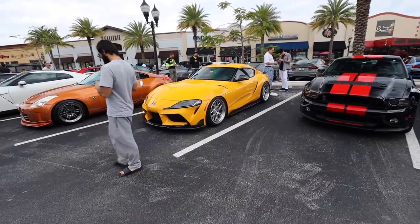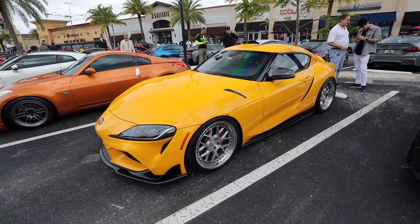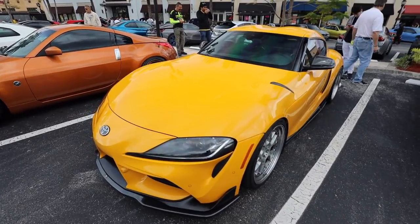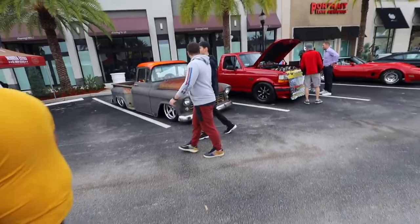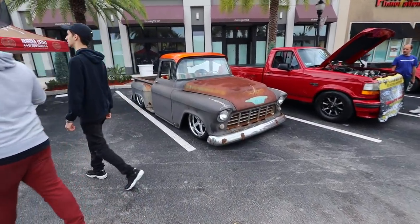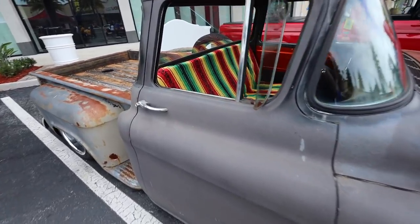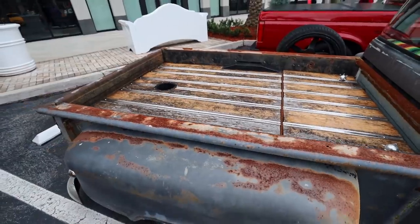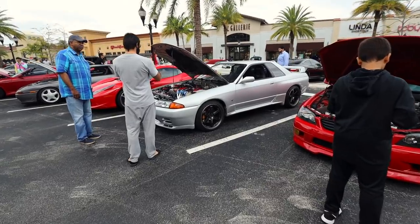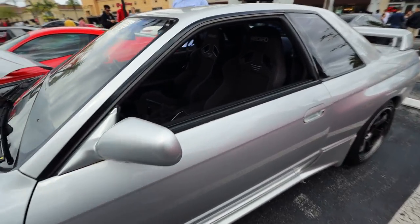Really like this Supra. This color really suits the car, especially with the silver wheels. I would change out the calipers, but this looks really clean for the Supra. RPF1s. Definitely don't feel like I give enough love to trucks, but this thing's sitting on air, all rusted out. That's cool. I got respect for this stuff. More plumbing than a house. Look at all this thing, man.